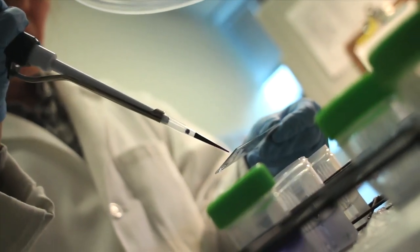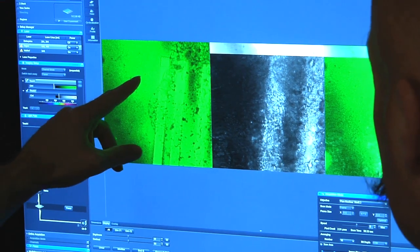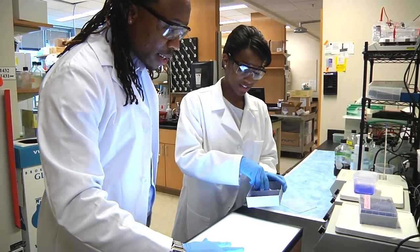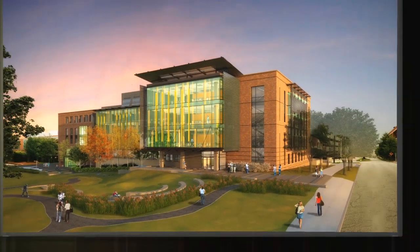Something extraordinary is happening at Georgia Tech. We're transforming approaches to disease and human health through a visionary new facility, the Engineered Biosystems Building.